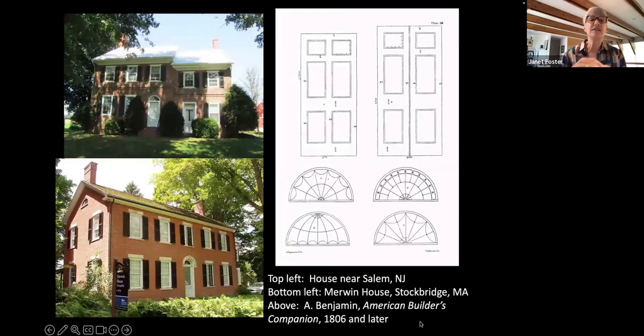Asher Benjamin did a lot to promote the federal style. This is really his period, the 1810s, 20s, when Georgian gives way to a lighter classicism. Maybe one of the most characteristic elements of federal style is the decorative fanlight, either in wood or often in leaded glass. It's a transom basically, but has this lovely, delicate decoration.